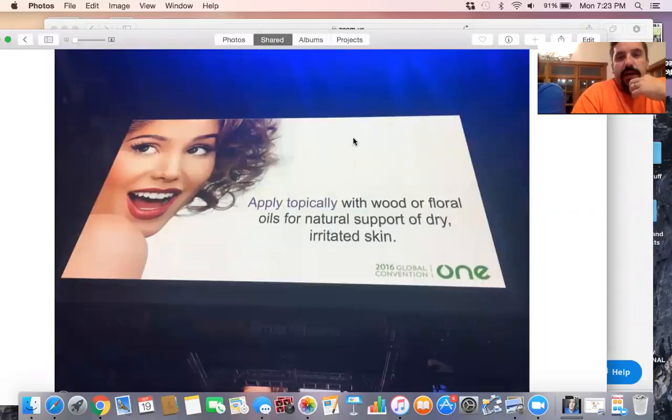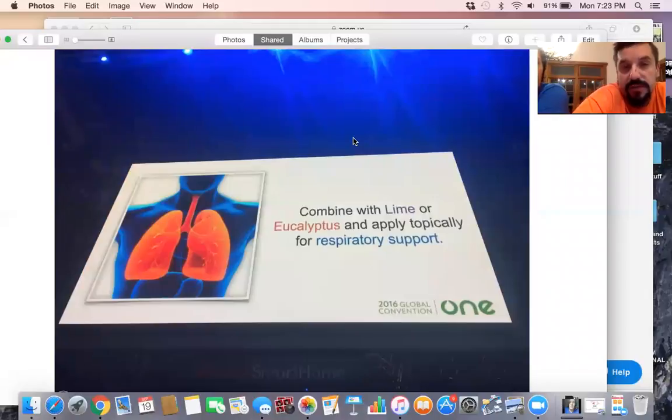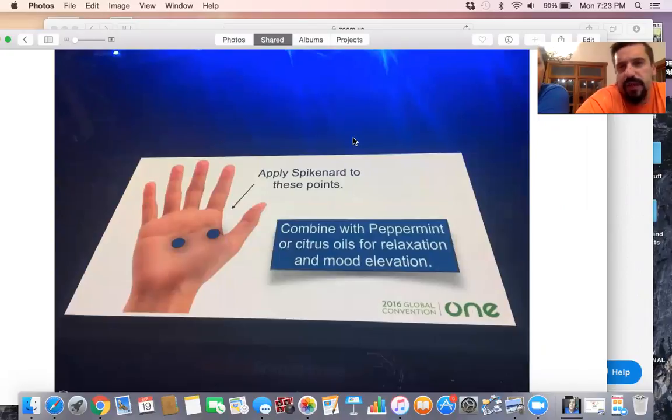And then, of course, you can look at it for the purpose of having clear, fresh-looking skin. You can mix it with wood or floral oils, but it's totally going to help with irritated skin. It's really good for skin. What's awesome is that you can also use it for respiratory support, and when you combine it with something like lime or eucalyptus, you get that synergistic effect, because spikenard can also be an influencer of other oils. Just like frankincense, when you put it with something, it usually helps penetration or the effectiveness of the other oil.